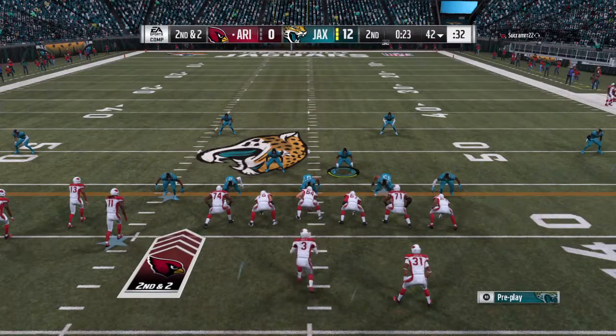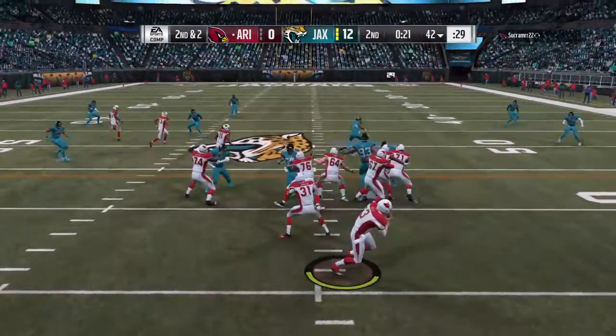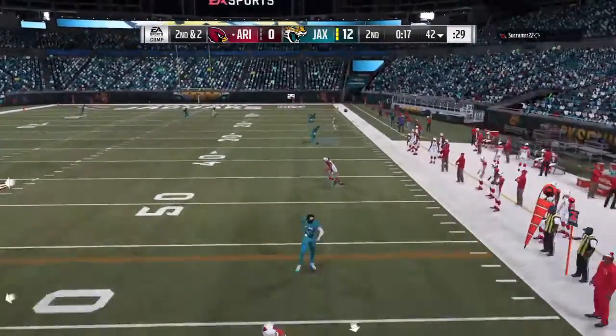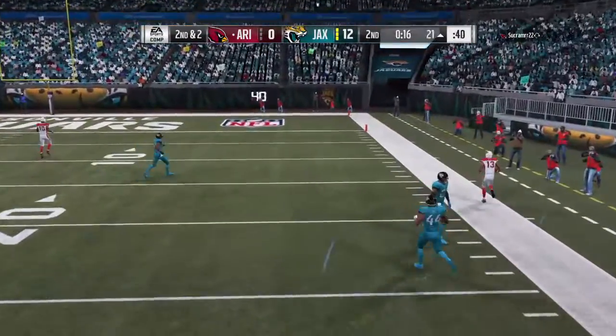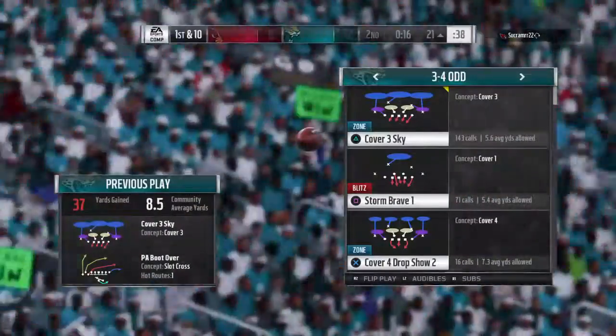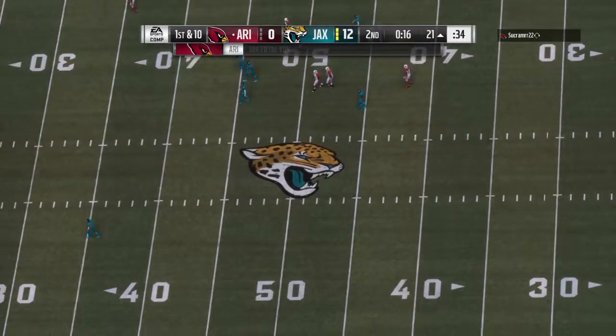Watch it now, Barney. Off the play fake, here's Rosen. He'll buy some time right. Now he's going to let it go deep right. It's caught inside the 25. He's going to go out of bounds, but he takes this one down just shy of the 20. And give him a gain of 37.